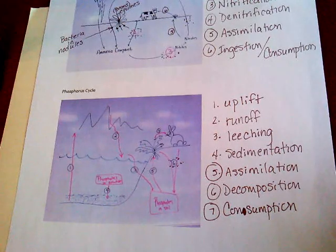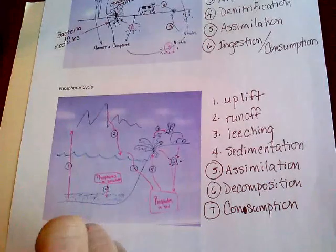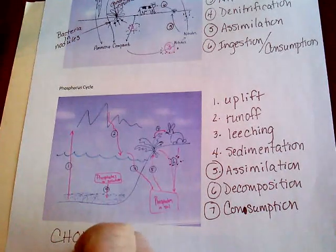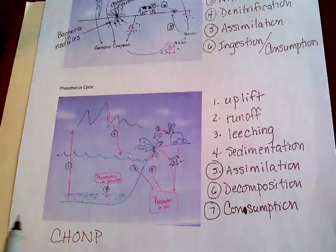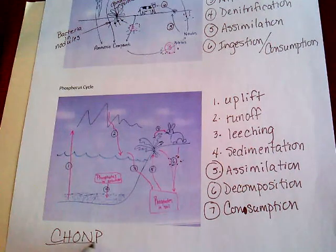So I want to sum up a few things here. First, I want to mention the CHONP again. Just like we said over in the water cycle, we get our hydrogen and oxygen from water. Carbon cycle gives us the carbon, the nitrogen cycle the nitrogen, and the phosphorus cycle the phosphorus. These are the 5 elements that are very important to living things.